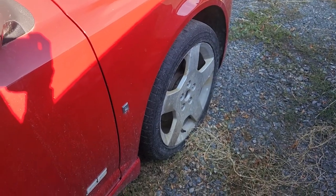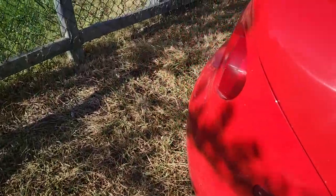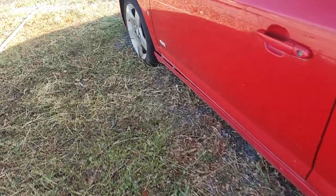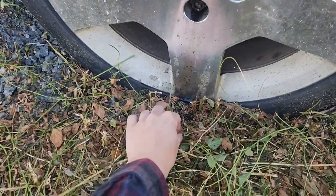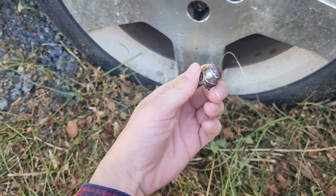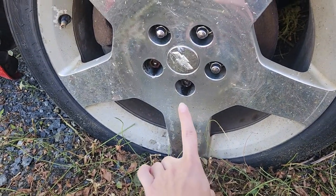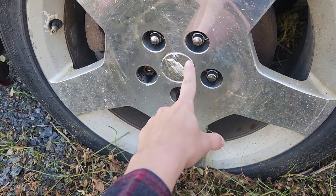Good morning, everybody. So, it is the next day. We managed to get 3 of the tires loose. So both of the ones on the passenger side here came loose. And then we got this back driver's side one loose. But this one, this tire, I am so done with. The lug nut cap ended up breaking off of this one, the bottom one here. This is the only one I managed to get loose.